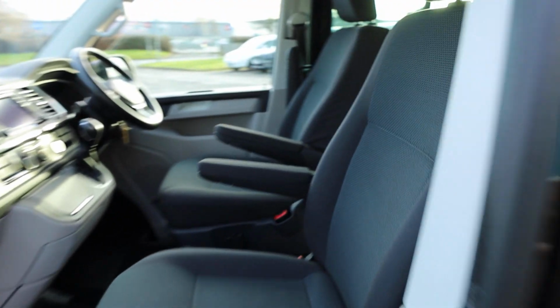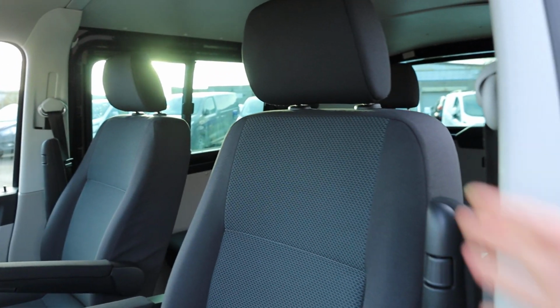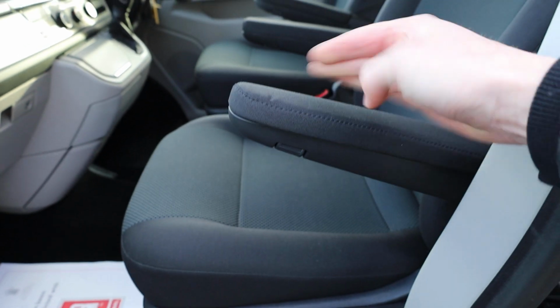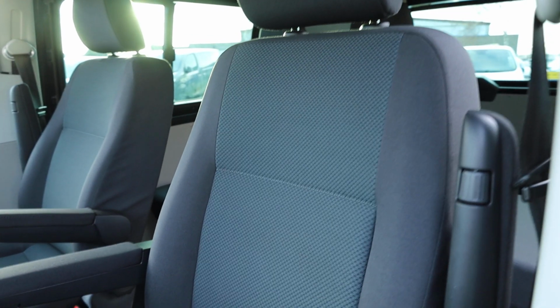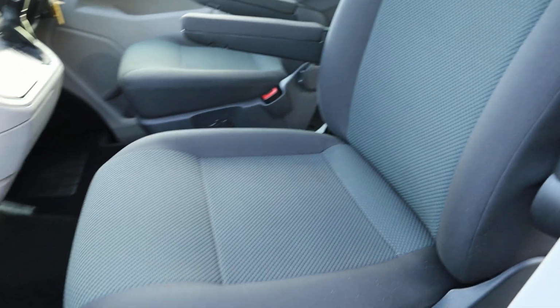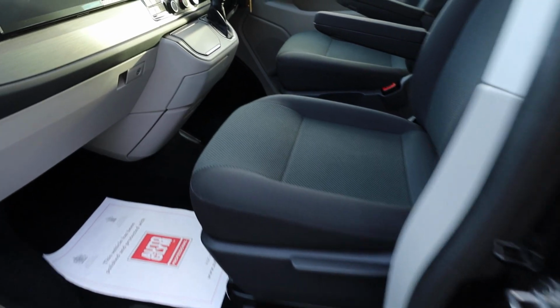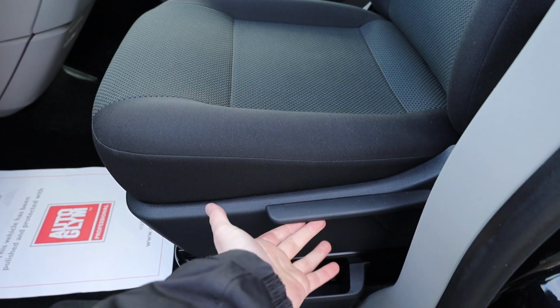Let me just, quickly before we move around, have a look at the passenger seat here. So single passenger seat, twin adjustable armrests, and this is how they are adjusted using this dial just here. That allows you to adjust the height to whichever you like. But very nice condition here. This is called the Samora trim. Very good condition indeed. Lovely thing as well with a single passenger seat like this is you have got full adjustability of the passenger seat.